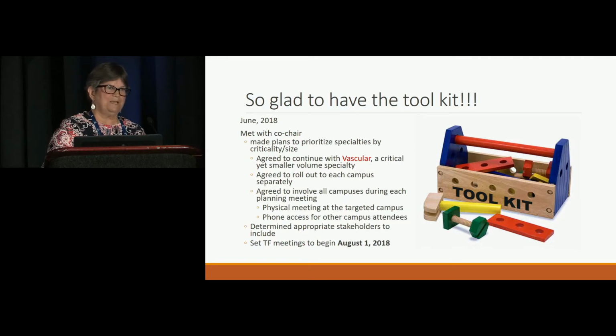We'd have the physical meeting at the targeted current location, but we'd have phone access for our other campus attendees. And we do a lot of phone meetings, but this way at least they would be aware so that it wasn't their campus we were working on, but they would be next, so they could do some things behind the scenes to get prepared for us to come.